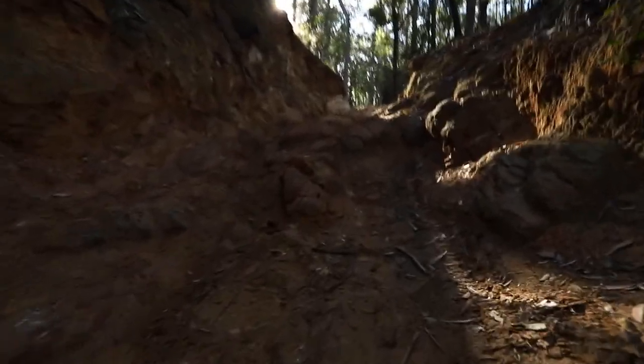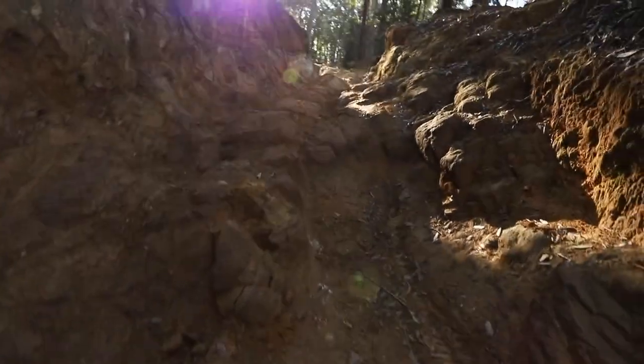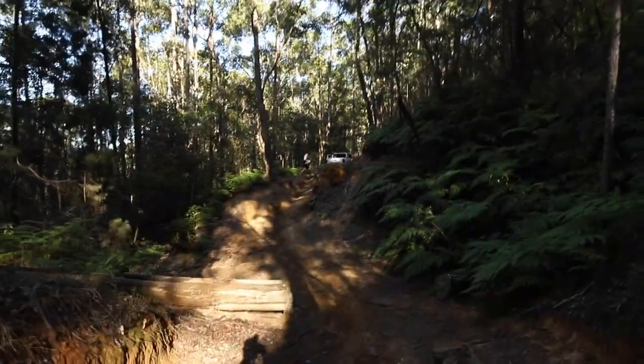So this stuff doesn't look anywhere as steep as it would in person, but it's some pretty crazy stuff. There's Chriso, big dog.